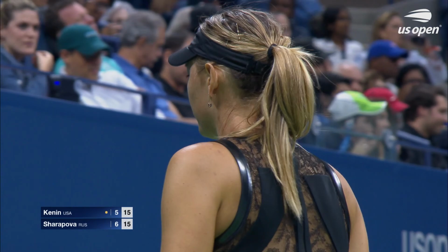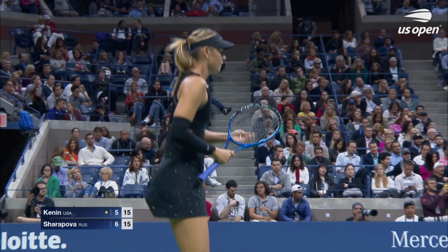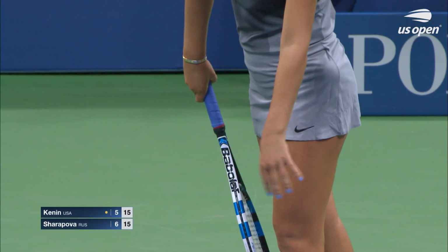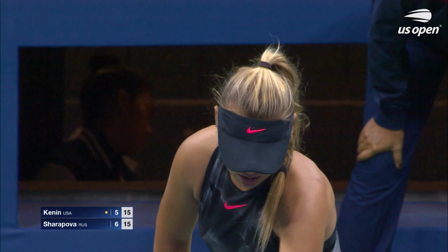That was a big point for Kenin. After the double fault, splitting the first 2 points of this game, maintaining an even keel is the word I was looking for. Just a little of your Cajuns slipped in there.